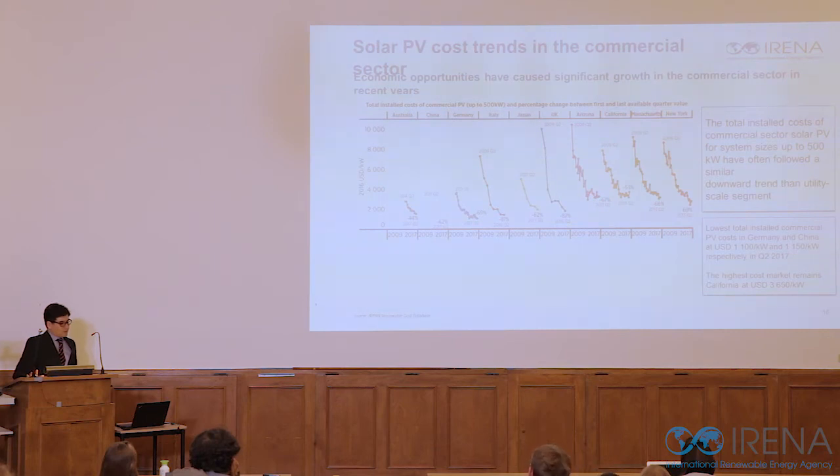Some examples for Germany, we see costs of around 1,100 and 1,150 per kilowatt for China. So this is very, very close already to the best in class utility scale costs. So increasingly we see economic opportunities in the commercial sector being seized by the different project developers, and also different stakeholders getting more and more involved in the commercial sector, installing PV projects.